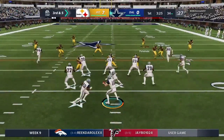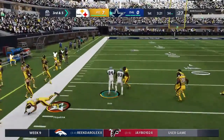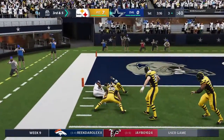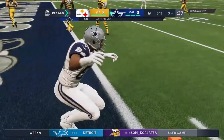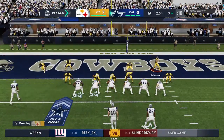Now 3rd and 5. They'll look to throw. Looking left side, and it's complete. And he takes it all the way down to the 3. They're able to convert on 3rd down, and that sets up a 1st and goal. 1st and goal at the 3-yard line. 1st and goal, and a chance to get that initial touchdown right back.